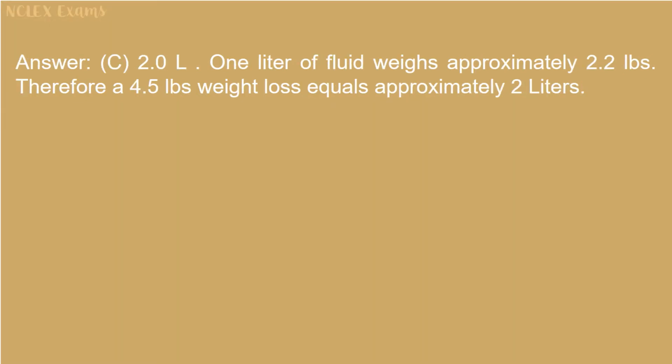Answer, C. 2.0 liters. 1 liter of fluid weighs approximately 2.2 pounds. Therefore, a 4.5 pounds weight loss equals approximately 2 liters.